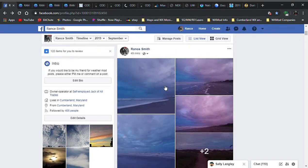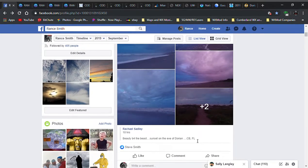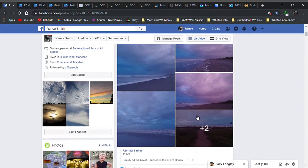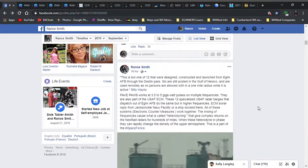And then here's from a friend, Rachel. She's in Cocoa Beach, I believe it's called, Florida, last evening. Nice purple sky. Thank you, Rachel. I hope you don't mind being in my video.